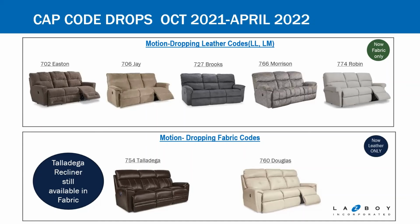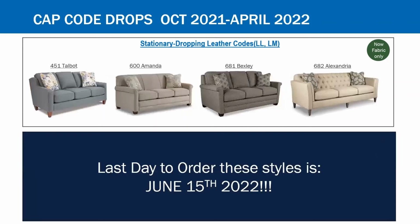And then for your Talladega and Douglas, they are leather only groups. Here, the difference is your Talladega recliner, you can still order in fabric. So I know that's going to be a little confusing. The catalogs, when you guys get them, will reflect that, but I just want to make sure you had a chance to walk through this here. And then stationary sofas, your Talbot, Amanda, Bexley, and Alexandria, we're dropping the cap codes for leather on those as well. And so those are now going to be fabric only.